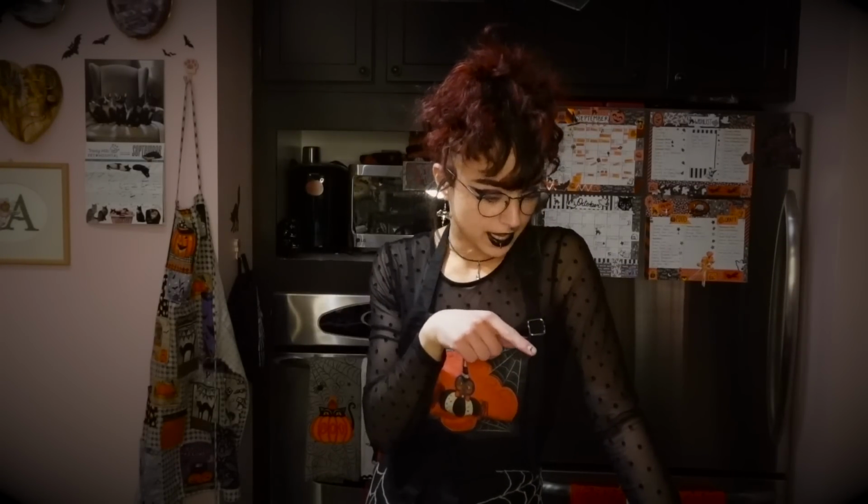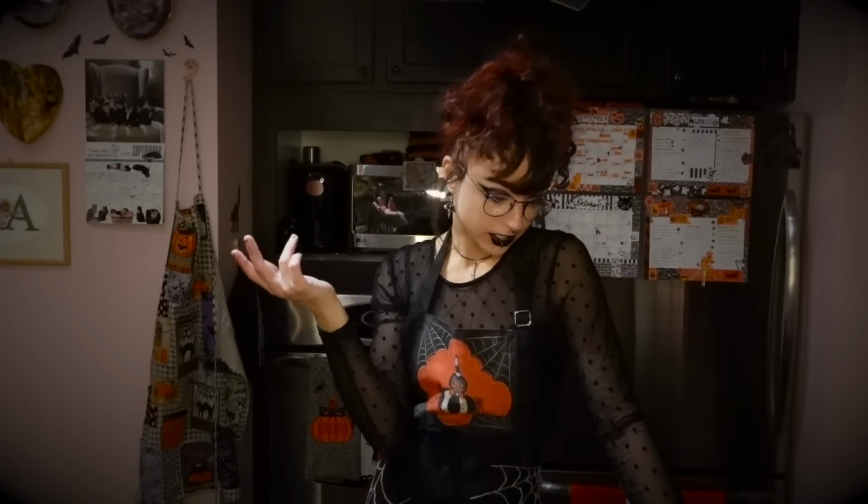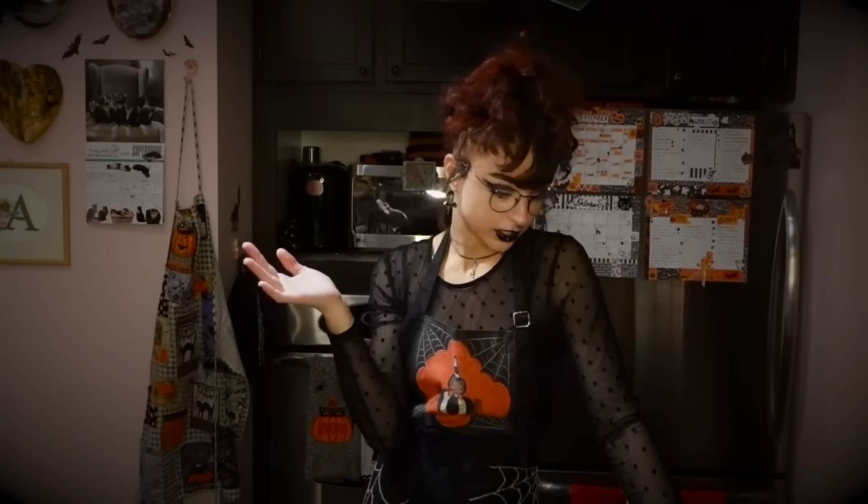But yes, I'm going to try to remake the meringues today. The kind of pain in the butt about meringues is that it takes like 2 hours to cook them because you have to cook them at a super low heat for a really long time. So hopefully this recipe works out and it turns out good.